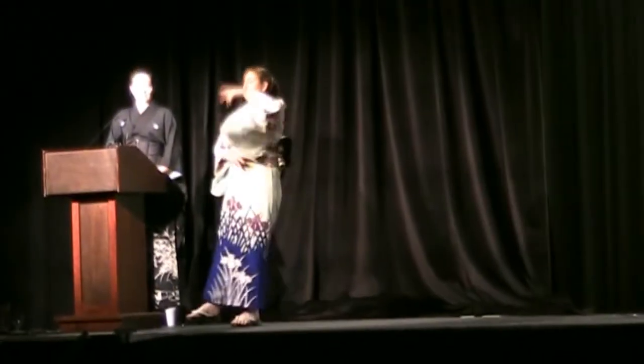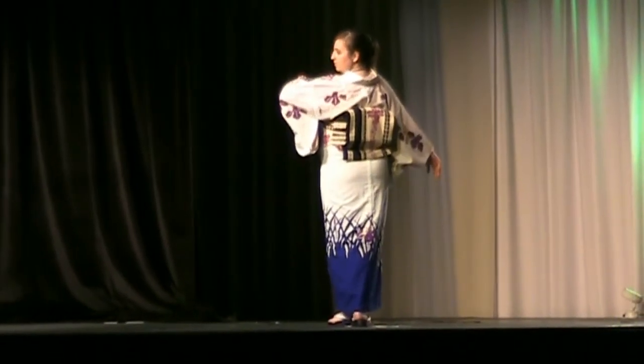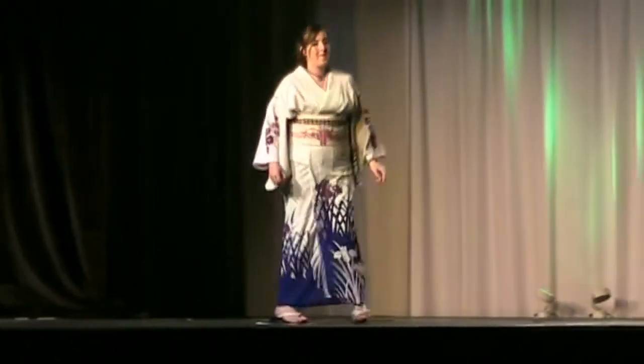Next up we have Danielle, and she is dressed as a festival dancer. You can tell by the very bold patterns of her kimono. She's wearing irises and wisteria blossoms, all featured motifs of the spring.